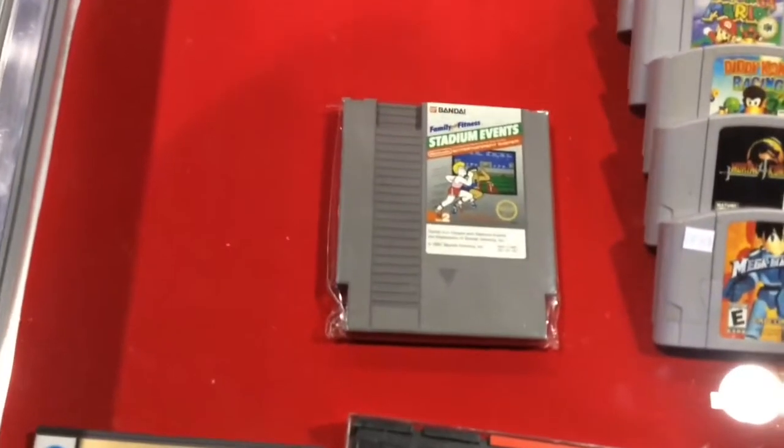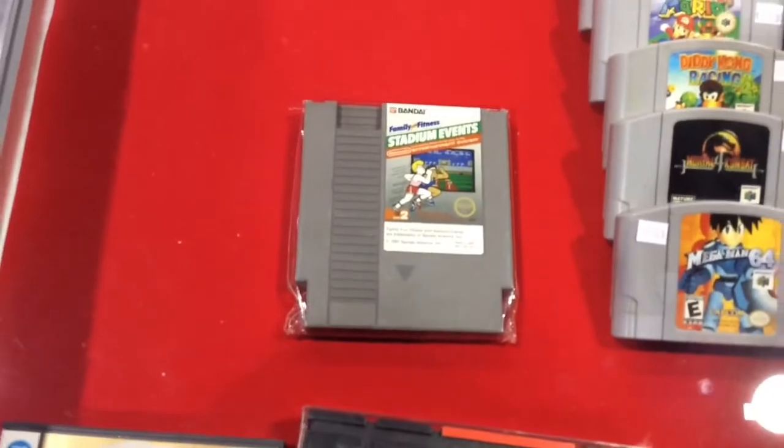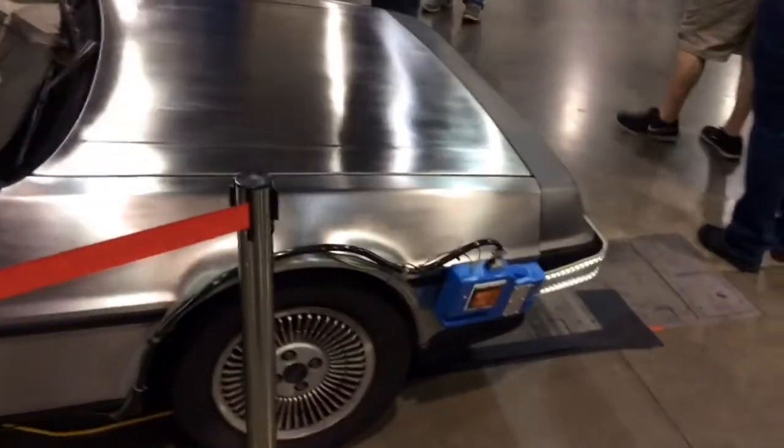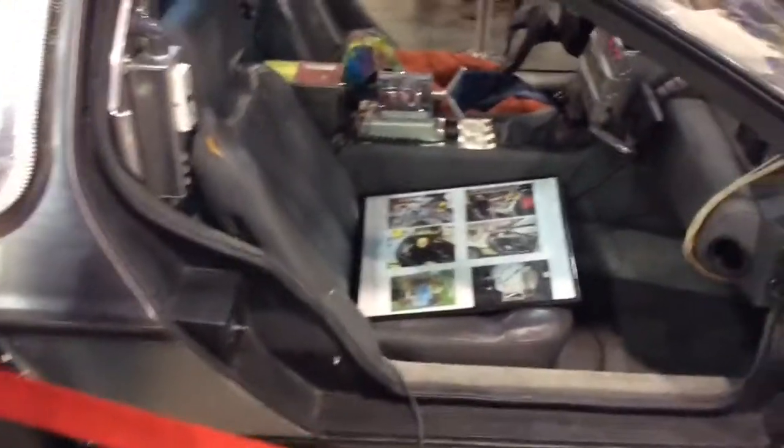There. It's a rare game. And Kathleen wanted to know what a rare game was, right? Yes. We found one. Sorry her face is so big. That's it right there, Stadium Events. All right, this is really cool. It's the DeLorean. Back to the Future.